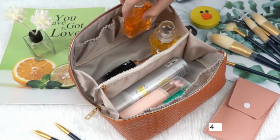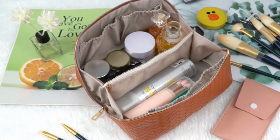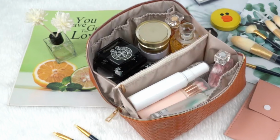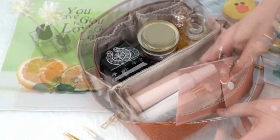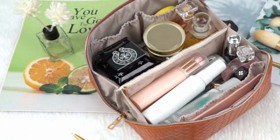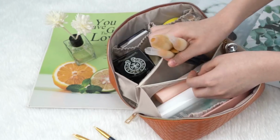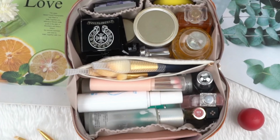Rated 4.5 stars from 2,559 reviews, over 100 people purchased it last month, praising its spaciousness and versatility. Customers love how organized it keeps their essentials, making it a must-have for any beauty routine.